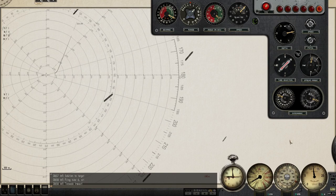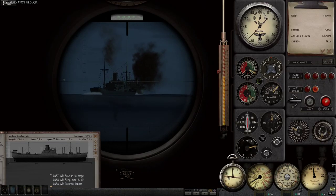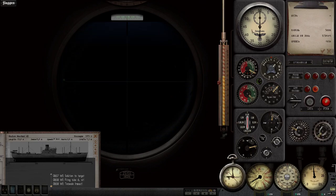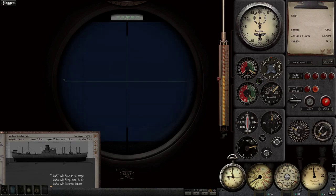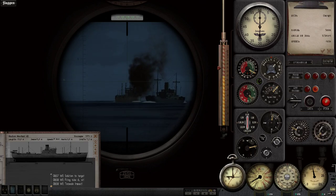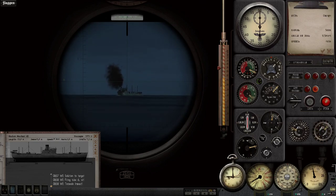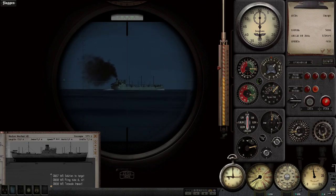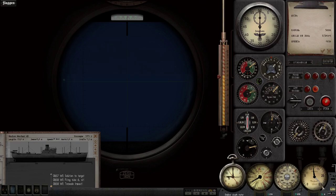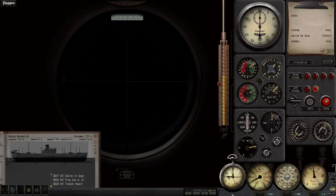Okay, and now there's another one lying dead in the water. Could it be that we have another one not already sunk? Or oh no, he does. Yeah, he makes 4 knots. This one guy makes 4 knots. Jawohl, Herr Kaloin. Neue Tiefe 2.5 Meter.